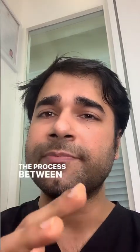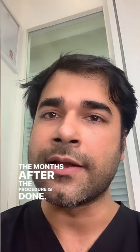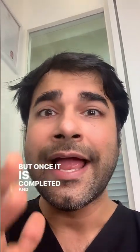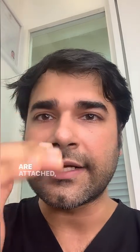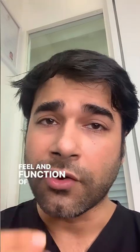This fusing process between the bone and the implants happens during the months after the procedure is done. But once it is completed and the abutment and the prosthesis are attached, there's virtually no difference in the look, feel and function of the implant to that of the natural teeth.